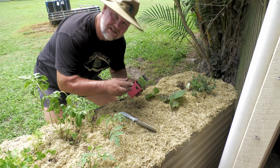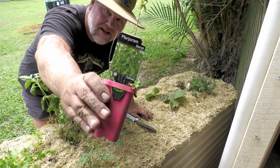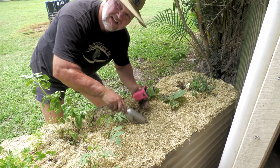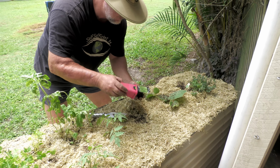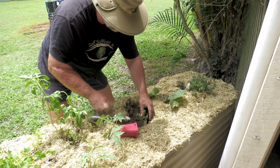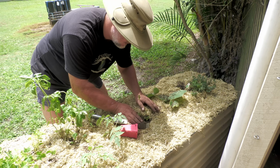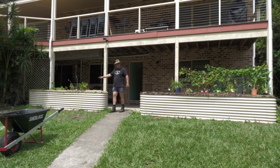And let's finish this other side off here with some marjoram. Italian and Greek. It's only a small pot, nice and cheap to buy. Should grow into a good plant, hopefully. Kind of a cousin of oregano. So apart from the rosemary, that's that bed finished off.